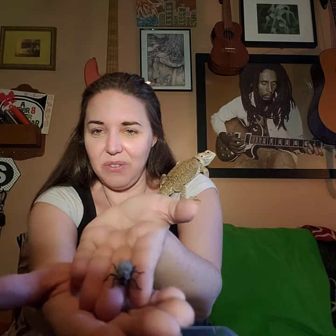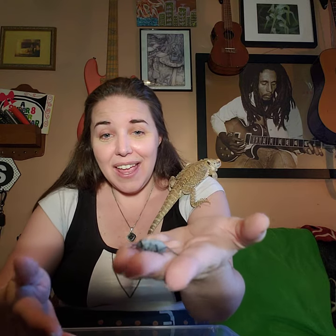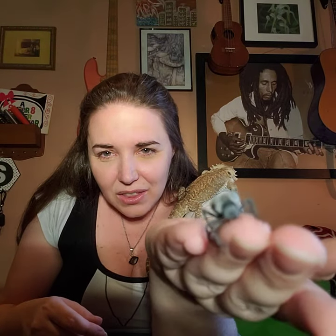I feed them different jellies and little salads. Sometimes I give them cat food. But this was the death-feigning beetle. What is he? He's an insect. Head, thorax, abdomen, and sometimes wings. And he had six legs and two antennae. So there's the death-feigning beetle.